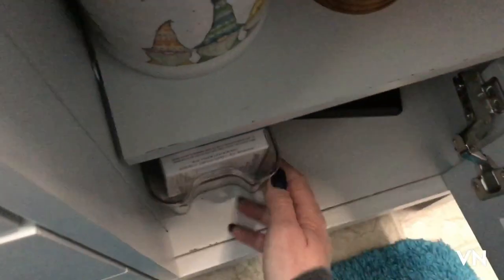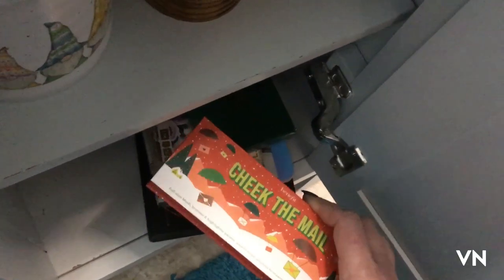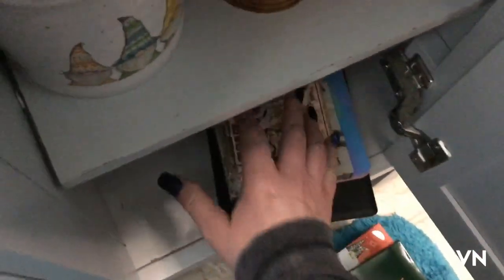Oh, jeebers. I don't really want to edit this at all. How do you pick things up with nails on? Okay, so this is the face palette I didn't want to destroy, which is why I got a Hoola separately. Then I have the Michaela palette part 2 because I thought that was pretty good for winter.